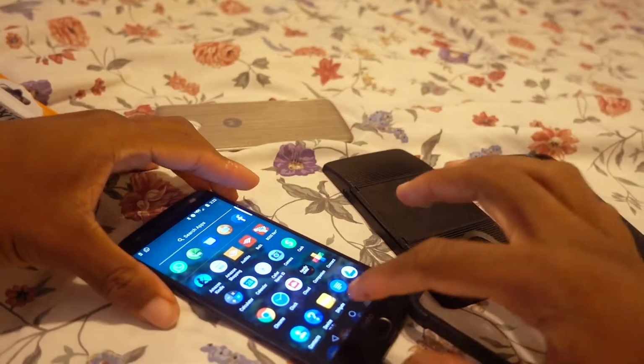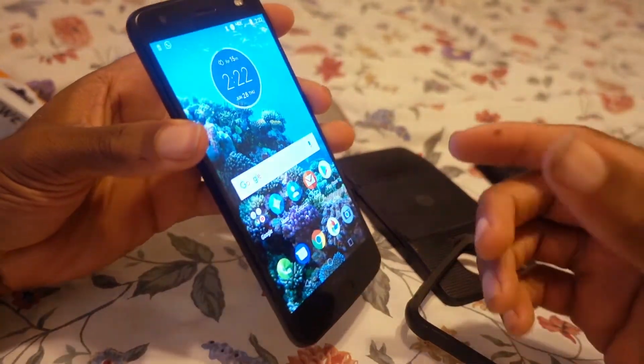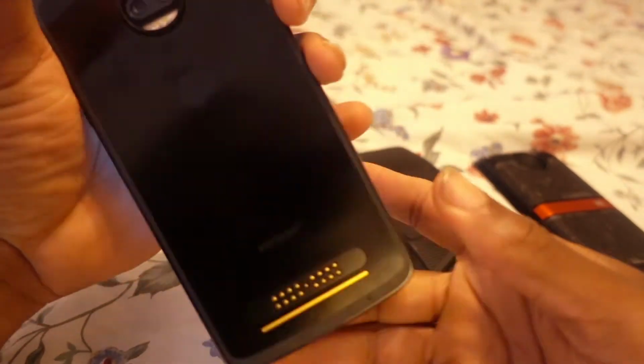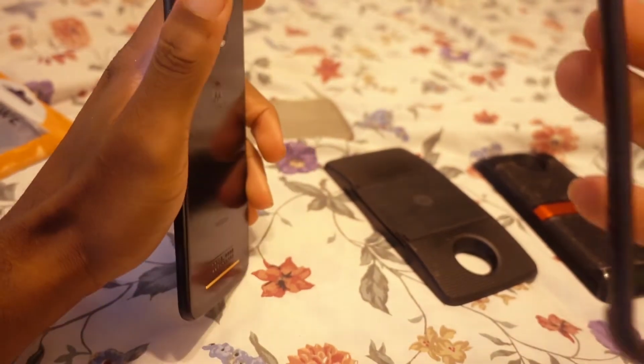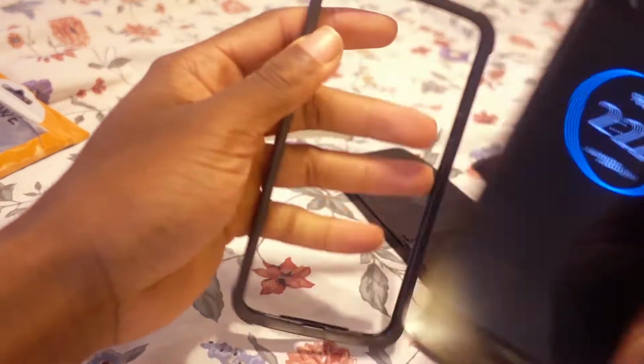So with the Moto Z2 Force, what you're mainly worried about, since the screen is shatterproof, and I like that, is to get the screen protector for it to protect it from scratches. The bumper case will protect it from the sides, and then you have the freedom of having protection but also being able to use it with the mods. So let's see how easy this goes on.